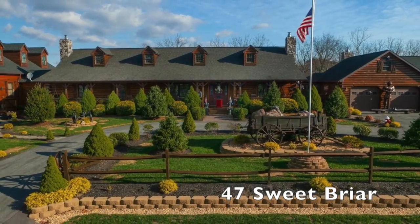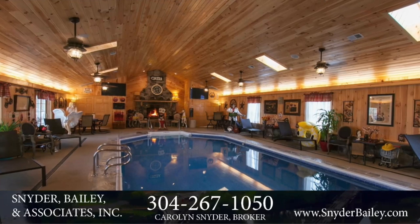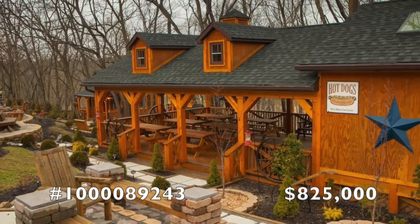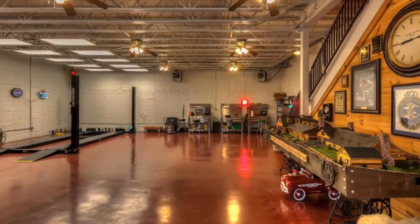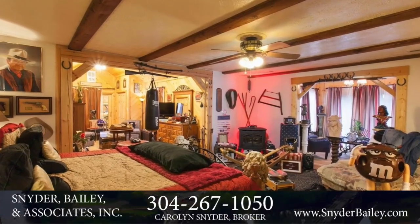Carolyn Snyder of Snyder Bailey & Associates presents 47 Sweetbriar Road in Martinsburg. This four-bedroom, three-bathroom house sits on 3.84 acres and is 9,954 square feet. This log-sided fancy land and farm home is on the Opequon Creek and features a huge finished basement along with indoor pool and a 15-car garage.